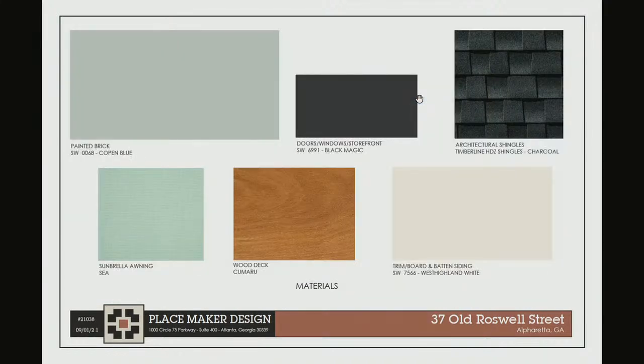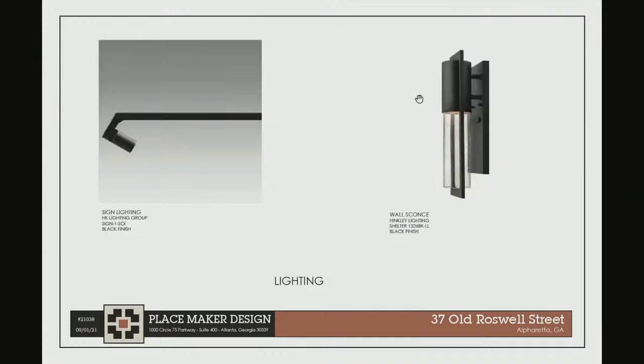Again, for the materials, we'll re-roof the building with a darker shake-looking architectural asphalt shingle. For the 3 paint colors we're using, the wood deck is the Kumaru, and then the sun sails we're proposing are the Sunbrella C color, which you guys have the sample of in your hands.